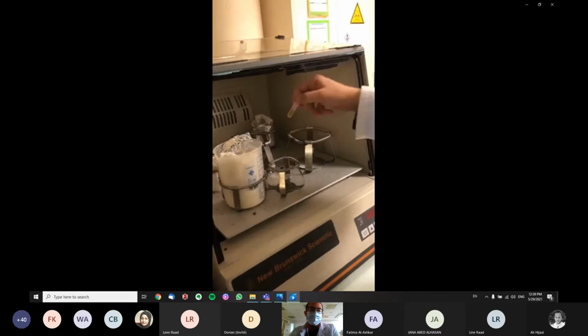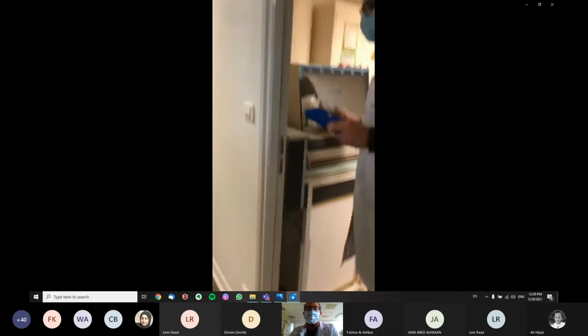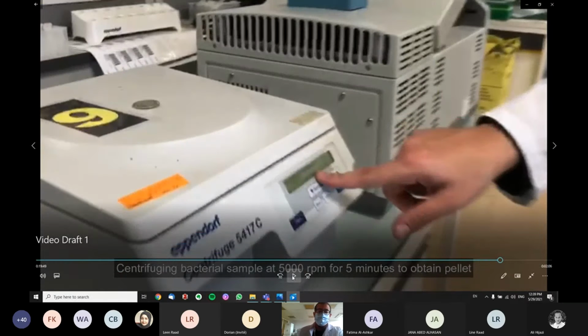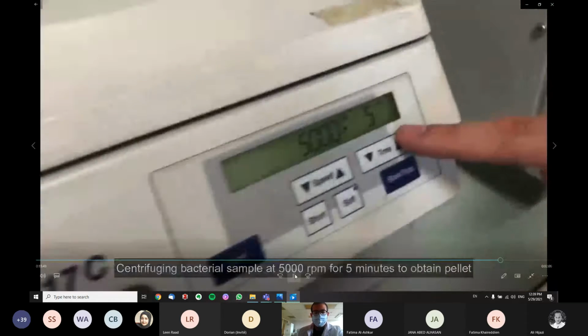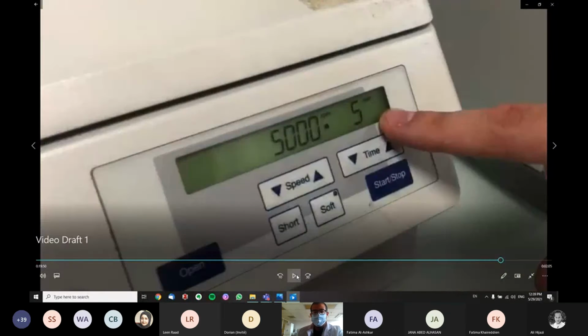So after 1 hour of incubation we pick up our culture again. Here it's definitely very important to have it tagged with something. We write something on top of it, on its side, because someone else might also be doing incubation, so that we don't get lost among the tubes. I'm speaking from experience. And then we are going to do centrifugation to obtain the bacterial pellet. So we are going to be centrifuging at 5,000 RPM for 5 minutes.